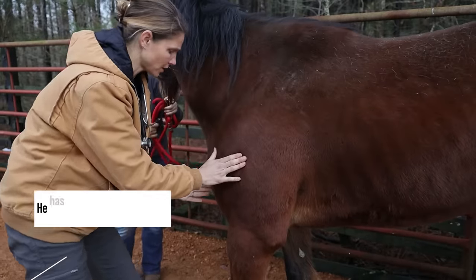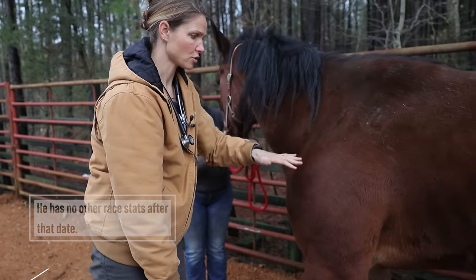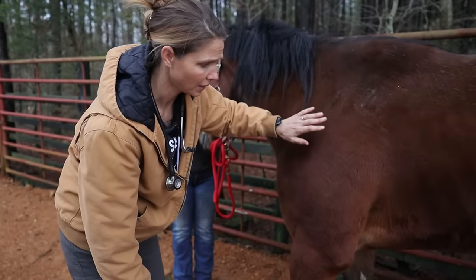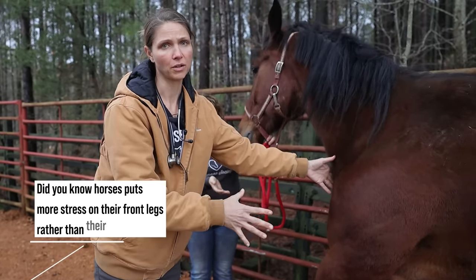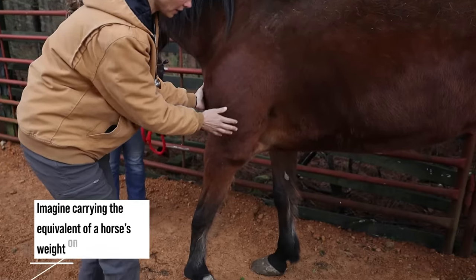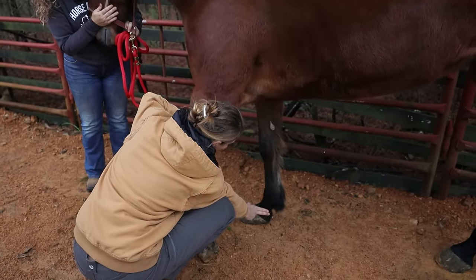The radial nerve runs right here in his armpit along with the brachial plexus, and when we have severe injury to that radial nerve, you have the shoulder drop and you have no use of the forelimb. And it's especially hard in horses because they bear 60% of their weight in their front legs, so he's having to try to compensate and hold 60% of his weight on this right front leg, and he's shown a pretty strong pain response on palpation of the left shoulder.